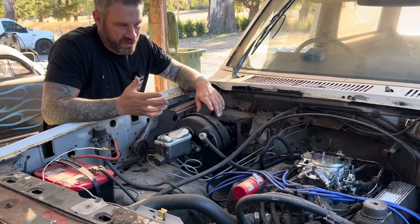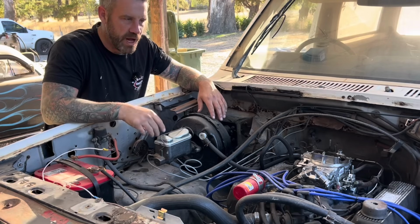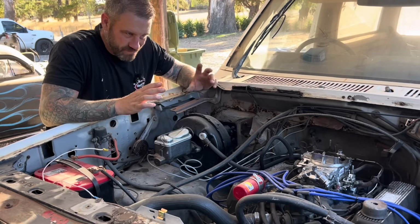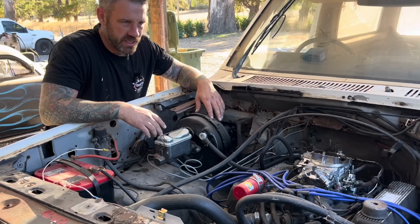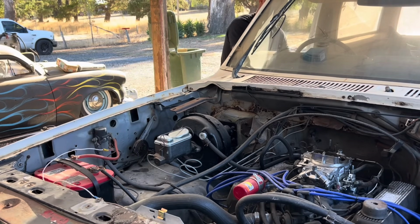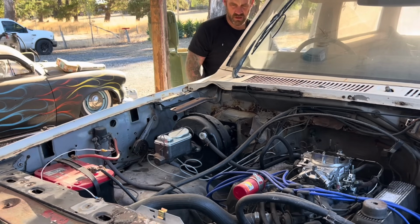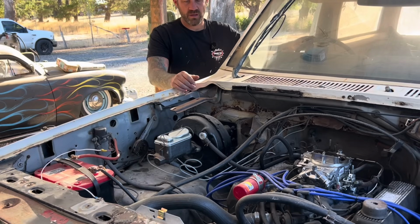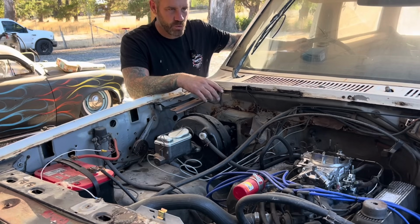So another good thing that I forgot, this had an electric fuel pump. That makes life so much easier. Rather than cranking and trying to pump up with your mechanical pump, a good basic solid fuel pump to fill that carby up is going to make life a hell of a lot easier. But why isn't it running? Had too much fuel in it. Come on, Bessie, run on. I've flooded it. Rookie mistake.